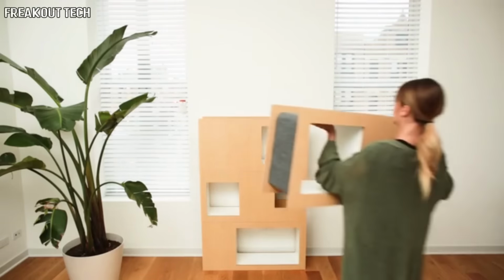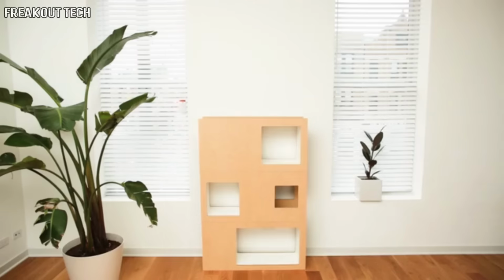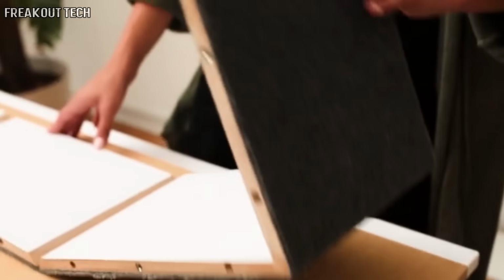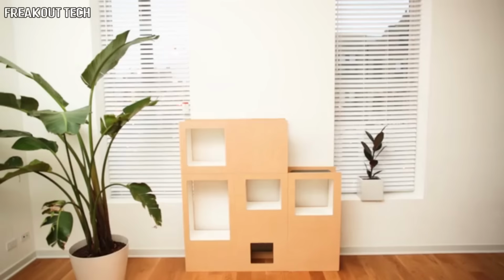Cat case uses stackable modular units, each 36 inches by 18 inches by 10. Modules come in 3 configurations, large, windowed, and single, and each module is available in 4 finishes. Putting the cat case together is quick and painless, while the modular nature of the design means that you can stack and organize the pieces any way you see fit.